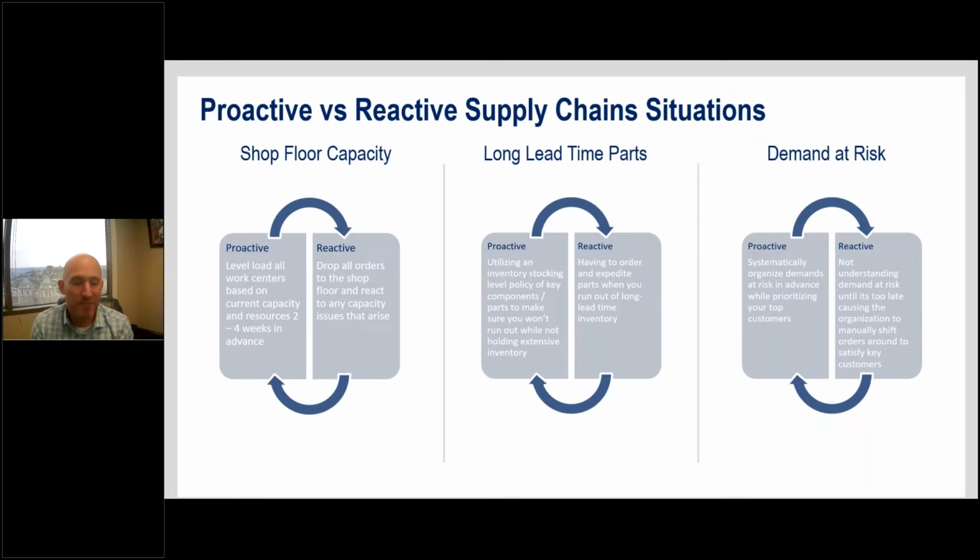The next situation is around long lead time parts. I know this is something that has been crucial with COVID, and lead times have doubled for a lot of organizations. But in a reactive environment, you don't have that long-term inventory plan for those lead time parts, where if you don't have one, you can't run your production line. It leaves you scrambling with orders and expedites to ultimately satisfy that demand. In a proactive environment, we're utilizing inventory stocking policy for those key components and service levels, driving those based on the demands and also your seasonality to make sure, one, you don't run out of product, but two, you're also not holding so much inventory that you don't have enough space in the organizational structure.